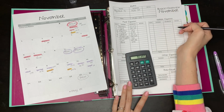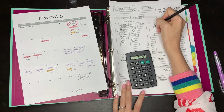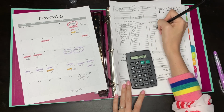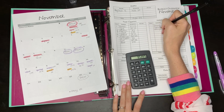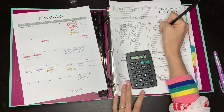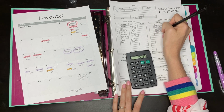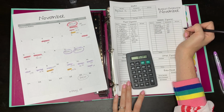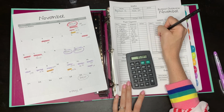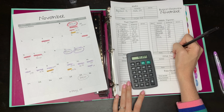Okay, and then my variable expenses are my cash envelopes. So grocery is 75, household is 30, eating out is 20, beauty and clothing is 30, personal is 60. Oh, what else? We've got pets, which is 25, and then miscellaneous is 20, which comes to 260.